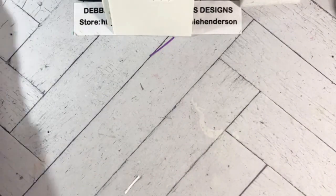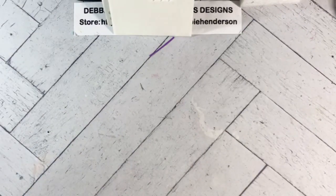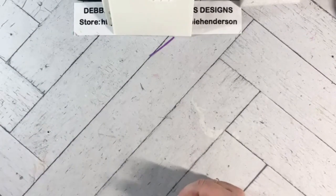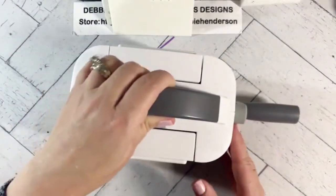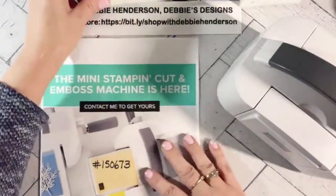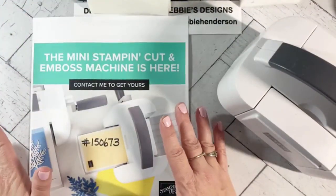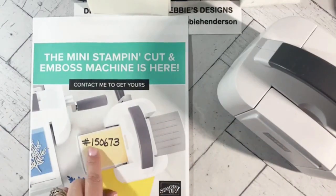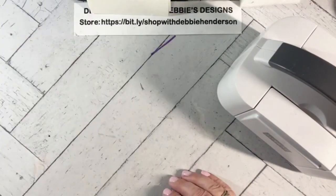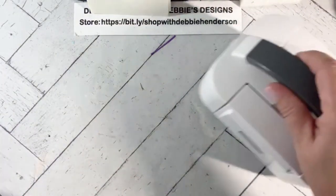Now for these cards, I got 3 cards. I'm doing a stepped up version. I am going to be using our new mini Stampin' Emboss machine. And you guys that have been waiting patiently, our machine is finally available for all customers. The item number is 150673. For those of you that have not seen our machine yet, it works just like our big one.